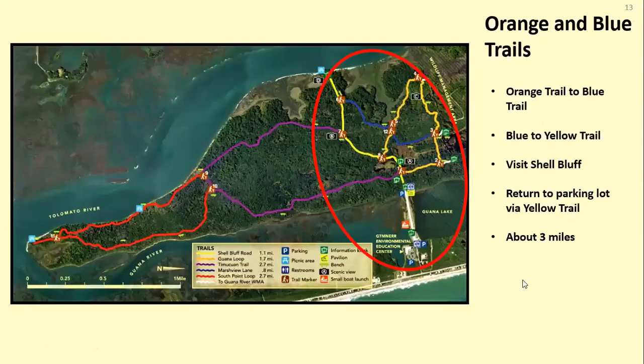So like I say, the first hike we're going to do is the Orange Trail. So we'll hike up this way, around the loop, over this freshwater marsh area, back around. Then we're going to take the Blue Trail out the Shell, and then the Yellow Trail out to Shell Point, and then we'll come back, and then we'll be ready to do our next hike.